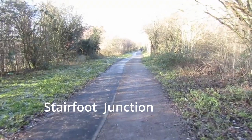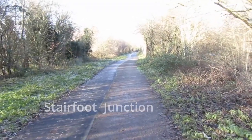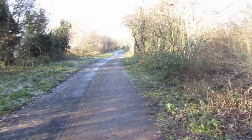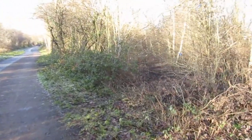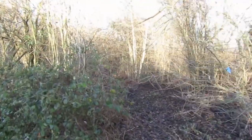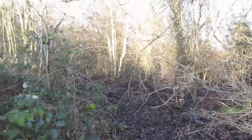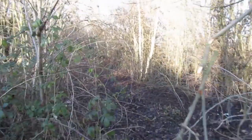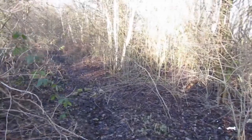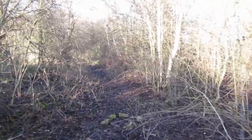We're at the site of Stairfoot Junction on the Great Central Line looking towards Barnsley. Our line went off to the right here and roughly followed the line of the Dearne and Dove Canal. Despite its name, there were three passenger stations on this line. Unfortunately, these closed down in 1930.